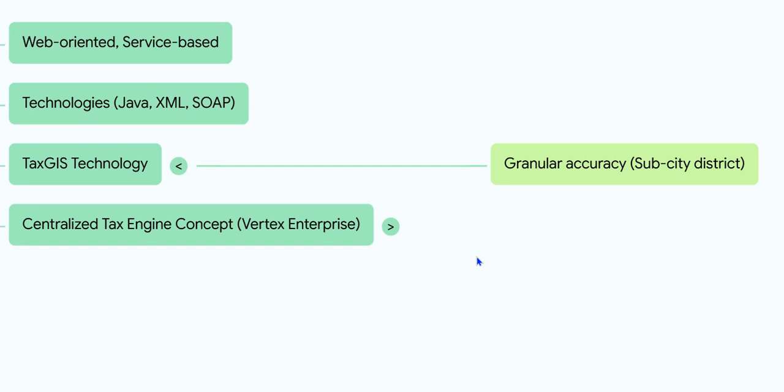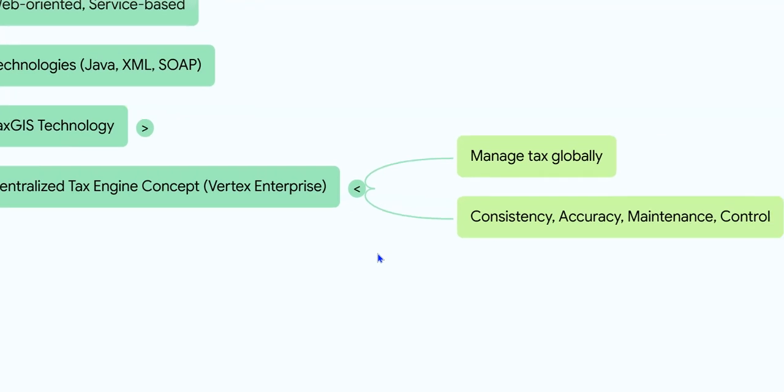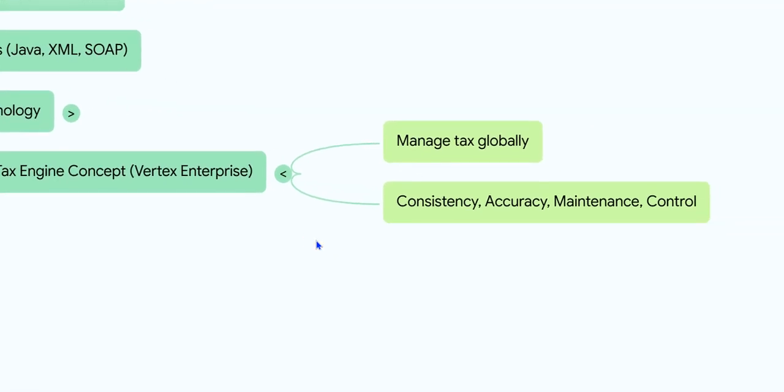And what was the big picture vision for O Series within a company? The vision was this centralized Vertex enterprise platform, one system to manage transaction taxes globally, pull the tax logic out of all the different sales, billing, purchasing systems, and put it in one place. For consistency. Consistency, accuracy, single source of truth, easier maintenance, better visibility and control for the tax department. It really anticipated that modern need for a robust central tax engine that could handle global scale and local detail. A more strategic, unified approach.